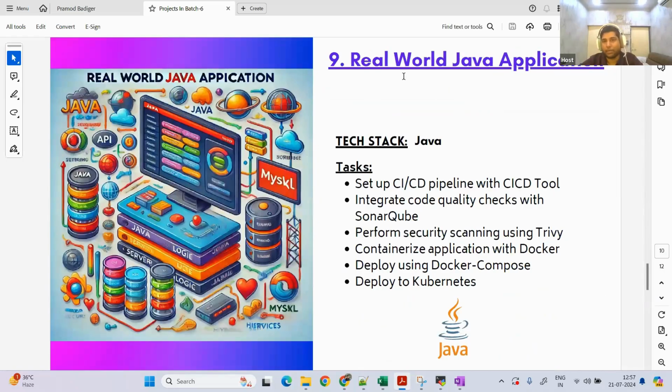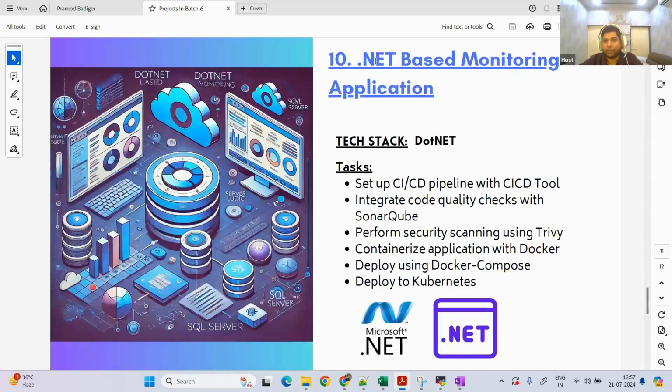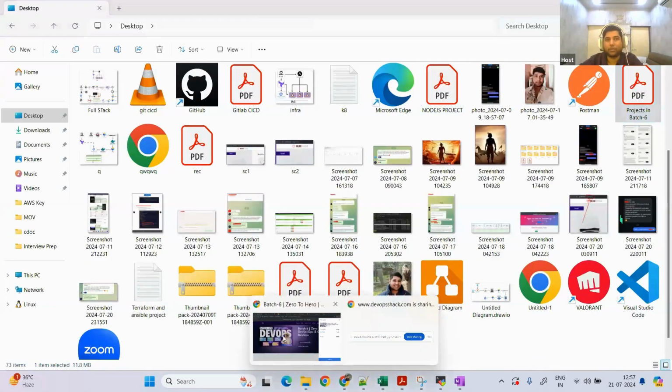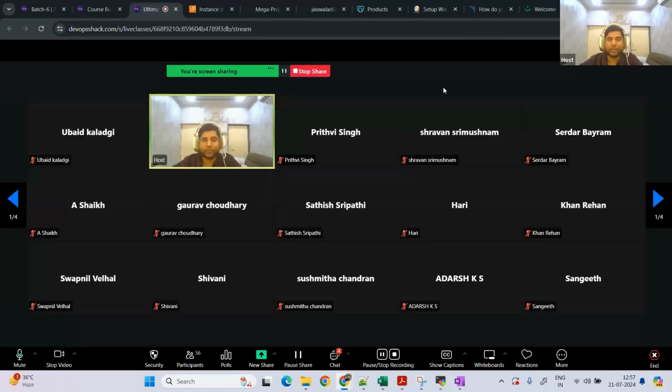After that, a few real world applications we are going to have. A .NET based application for monitoring also, and then a Python based application. So in total 10 hands-on applications will be there which we are going to implement hands-on. And after that, 5 applications will be there which will help you understand the kind of projects that exist in companies, and this will help you a lot when you are going for interviews.